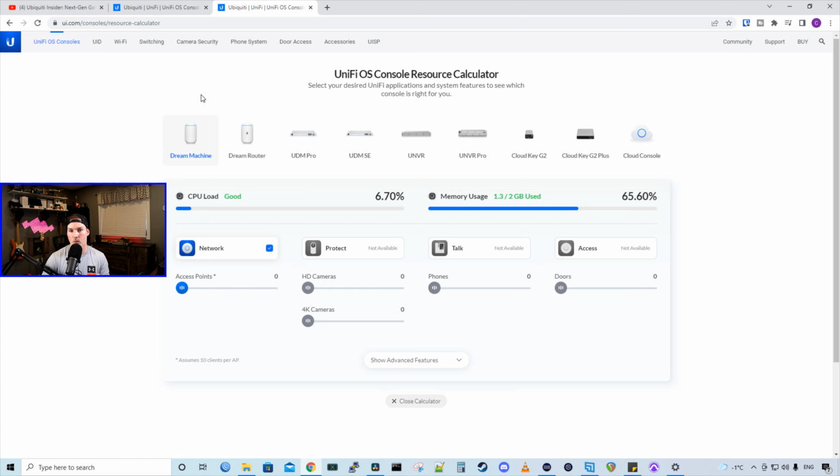We have the Dream Machine, we have the Dream Router, UDM Pro, UDM SE, UNVR, UNVR Pro, CloudKey Gen 2, CloudKey Gen 2 Plus, and then the Cloud Console. Surprisingly, the UXG isn't on here, which I'm kind of confused about. But either way, let's take a look at a few of these.